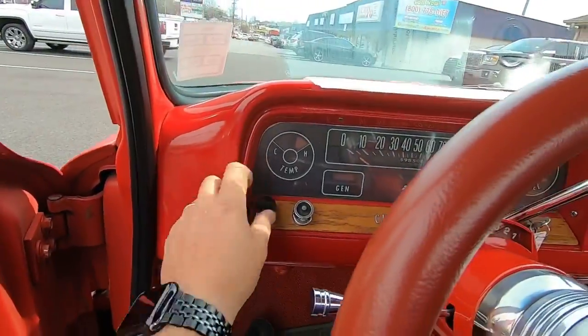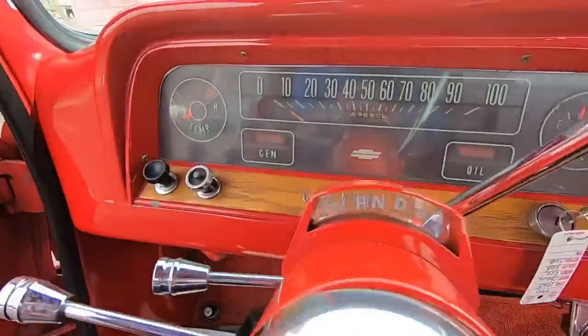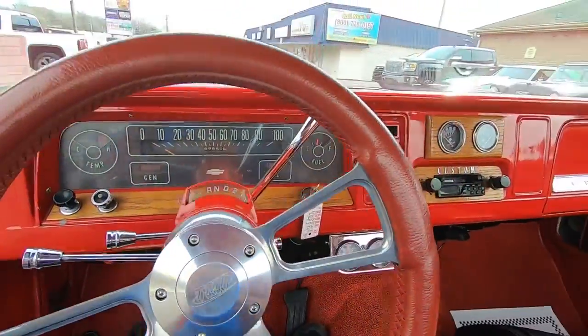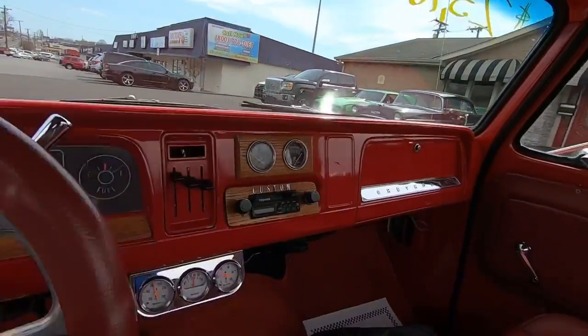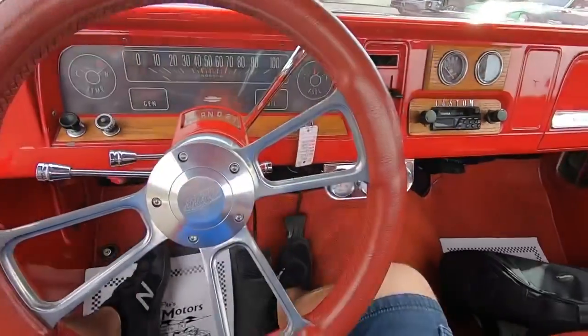Oh, I left my headlights on before. Cool. 69,000 miles is what it's showing on the dash, but I can't stand behind that. This is a 65 model. Windshield wipers do work. Blower motor does not work. And I guess we're gonna take off down the road and see how she drives.